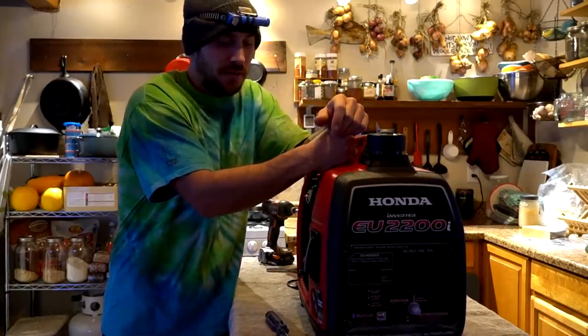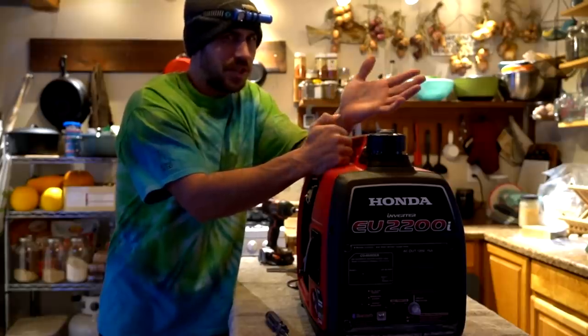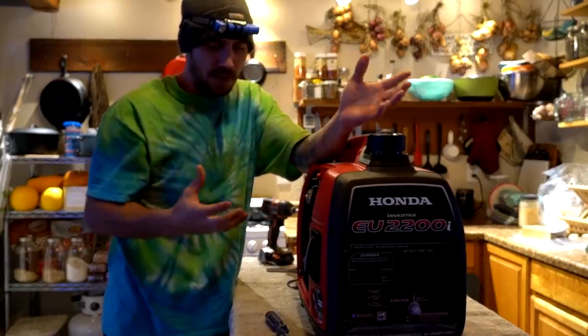Winter is extremely rough on small engines. I don't think we have as many issues with bigger engines. It seems like in wintertime, for some reason, these small motors just have a really hard time running.